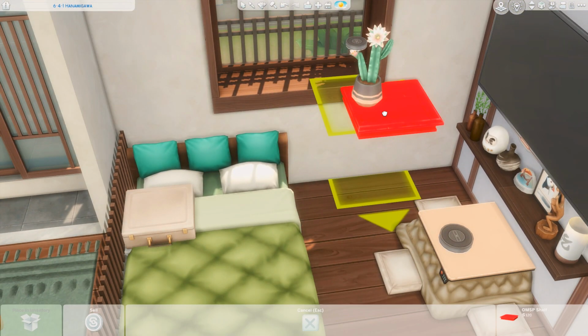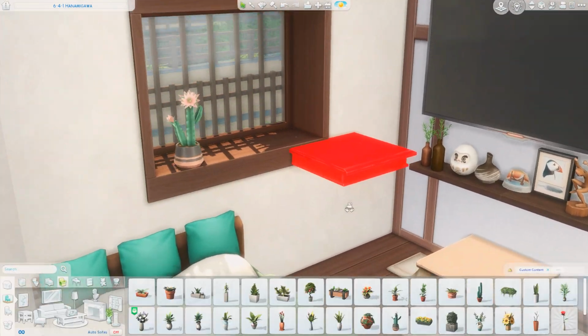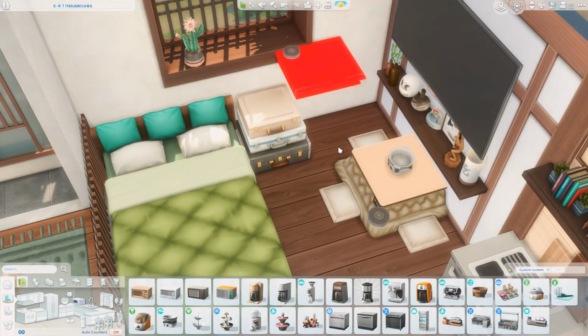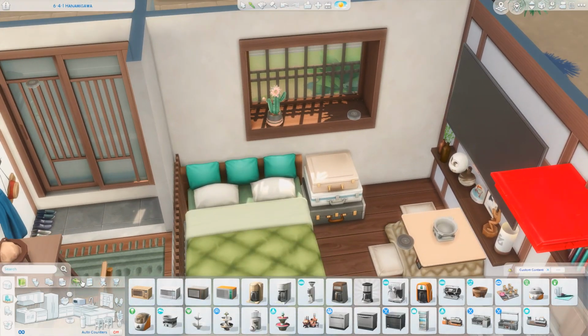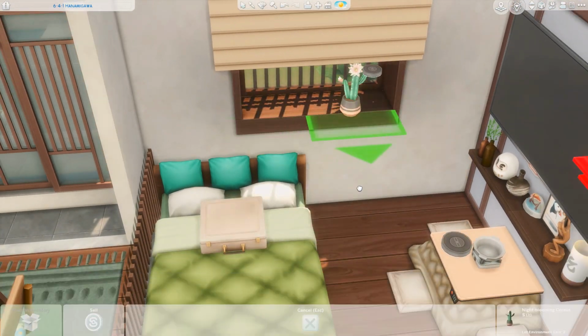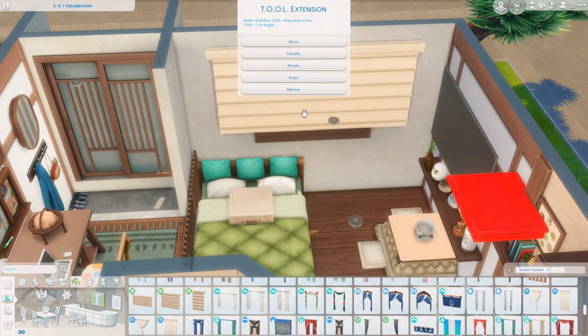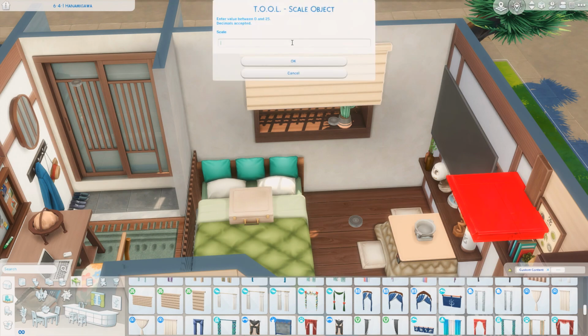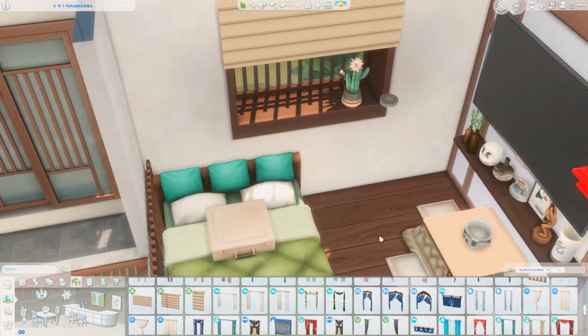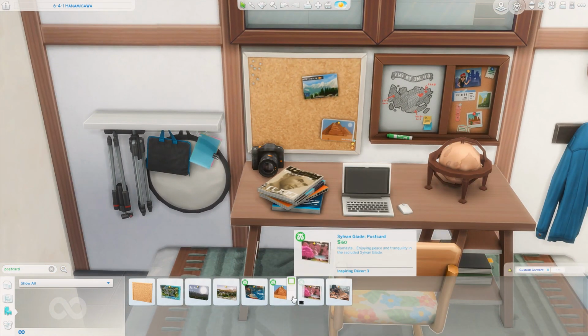And then over here in this front window, I put one of these cacti that is from base game. It came with an update at some point. And I also added a hot pot over on the Kotatsu table. And just figuring out some curtains, some blinds over here. I really wasn't sure what I wanted with these. I ended up scaling them with the tool to make them fit a little bit better. I was really trying to mix modern and traditional in here, and I think it came out quite well.